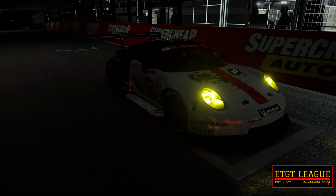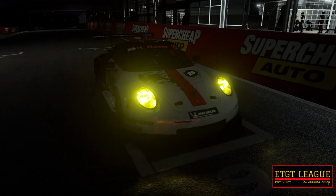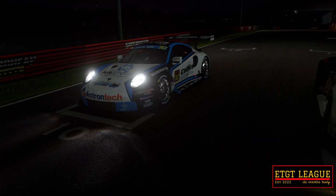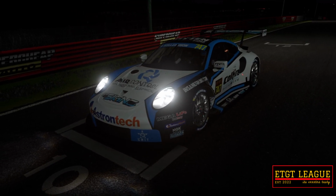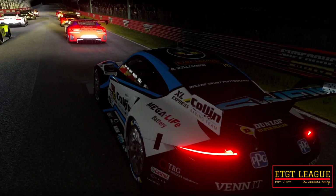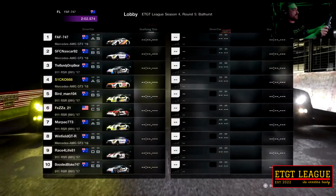He's got a different livery on the Porsche here than he had last time at Brands Hatch. It's looking good there with the stripe. Asha Hossor starting in 9th place. He'll start alongside Blake Williamson, who starts in 10th position. Car number 747, Richard Collins' teammate, and driving for Collin Racing Team, obviously. So he'll start 10th and last on the grid. And that's how they all line up here at Bathurst for this night race. We'll take you back up to the commentary box now, where you can catch the rest of the action, round 5, ETGT League, season 4.